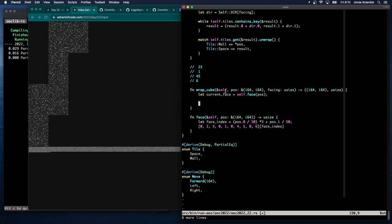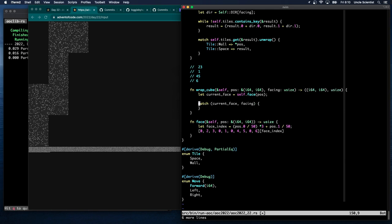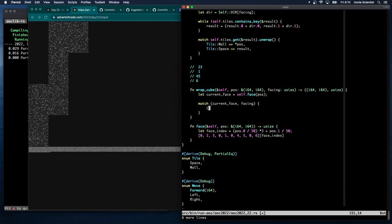Okay, so we have a current face and we have a facing. So we can match these, right? We can say match current face to the end facing. And then this should result in this. We'll just come up with an answer here somehow. And we should match every pattern that's possible. And if we're running the code and a pattern fails, then we know we have a bug somewhere. So if we're on current face one, which is this guy here, and we're facing to the right, then we're going to end up on three.